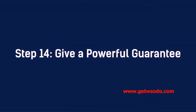Step 14, give a powerful guarantee. Powerful guarantees remove any resistance to purchase. You might be thinking, I don't have a guarantee, or I don't want to offer one. You need to understand the importance of having a guarantee in some way, shape, or form.